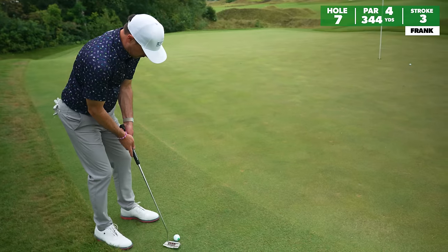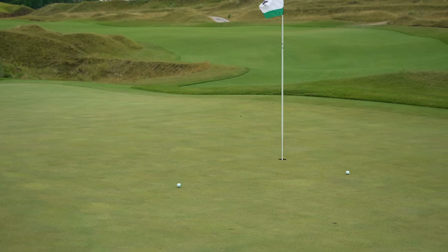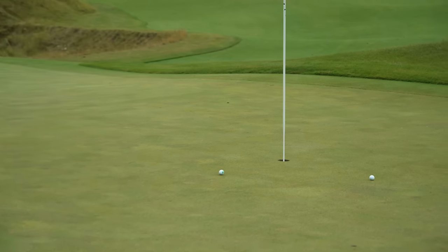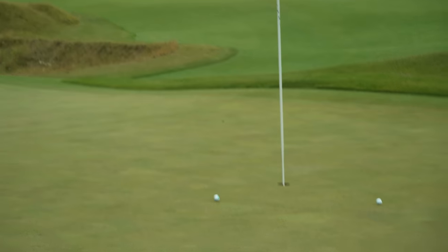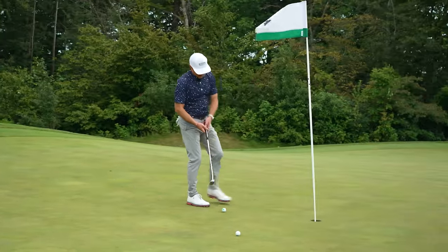Okay. A little up there. Could it be? That was the line. That was the line. Go tap that in for our par. I like pars. The par train. Par's great, man. It helps us break 80.